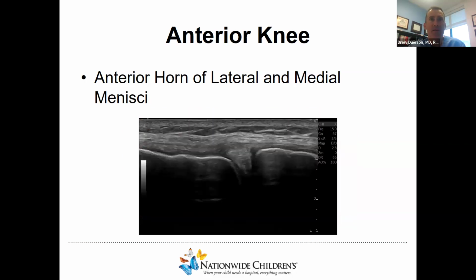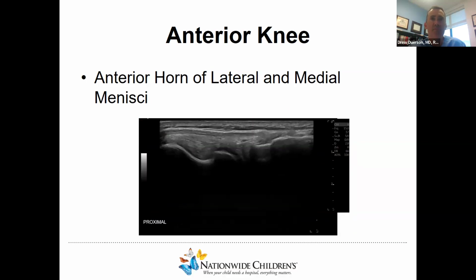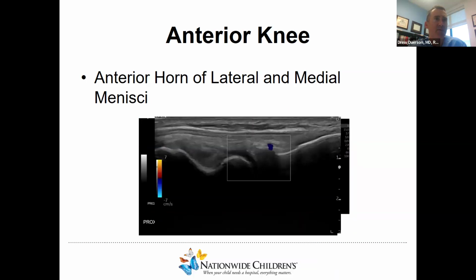We'll first look at the medial knee. Here's the medial meniscus. No obvious anechoic clefts or tears, extrusions, or cysts. Then we can see the lateral meniscus here. And I think you've got to be careful not to call this anechoic signal a tear. To me, this more likely represents a penetrating vessel. So if we use Doppler, we can identify that nearby vessel, which we also don't want to mistake for a small cyst.